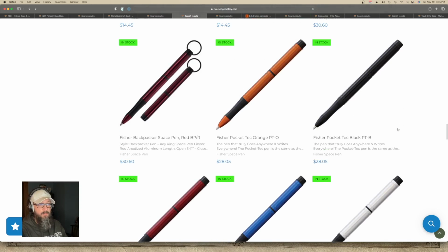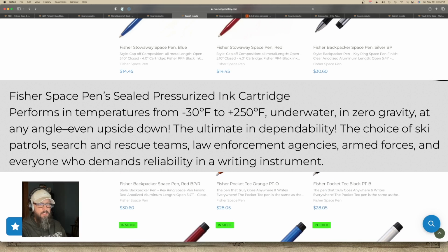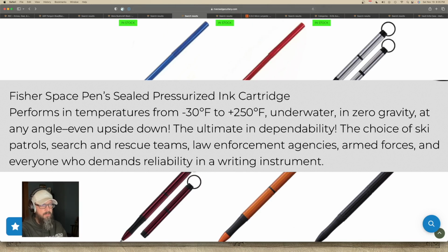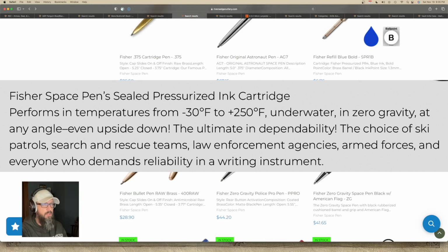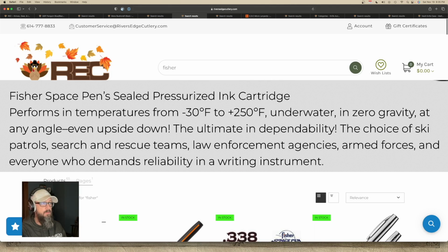It's really cool. The Space Pen is exactly what it says. It'll write upside down and like underwater. It's crazy. Very scientific, very cool stuff. And you can't go wrong with a Fisher Space Pen as a good gift, and it doesn't break the bank.